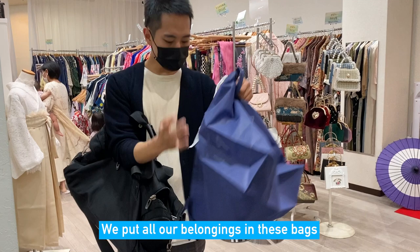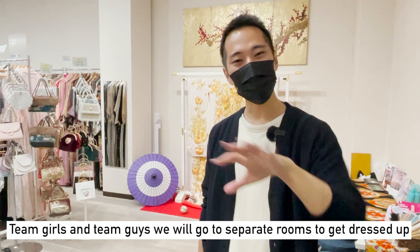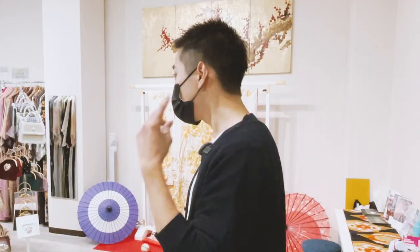Number 17. Nice. So it seems the team girls and team guys, us too, are going to be separated in different rooms getting dressed up. Yep. Let's go into the rooms to get dressed up then. Yeah, let's do this.